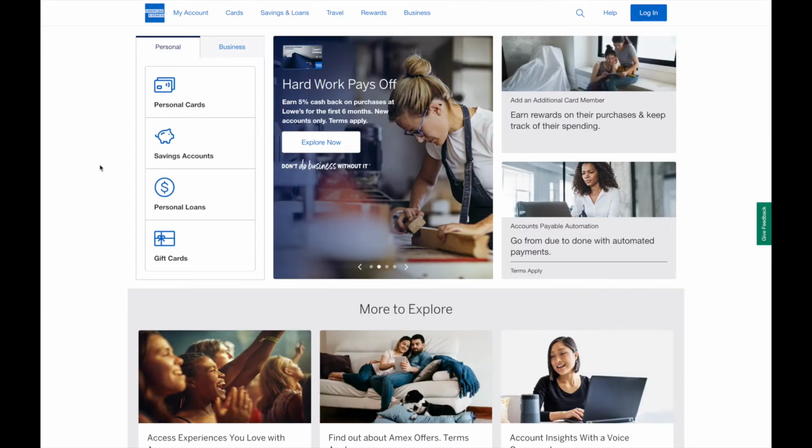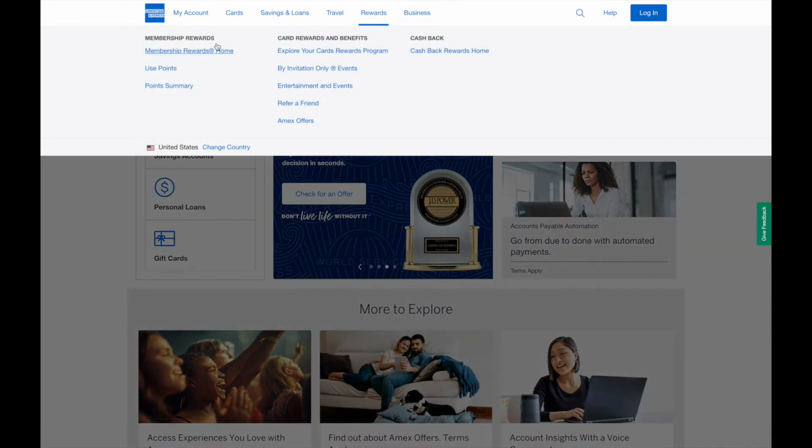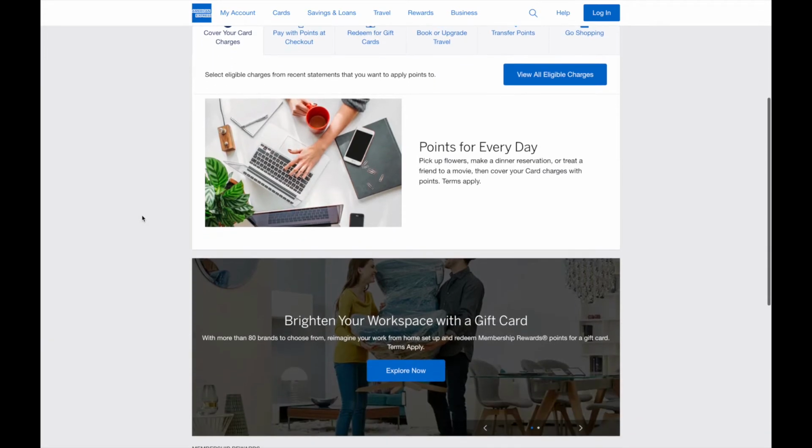All right, so what I'm going to do is just go on the website, click on the rewards section and get you to the home. This is something that you'll do when you're trying to get a better idea of different reward points, details, and what you can do with your points.